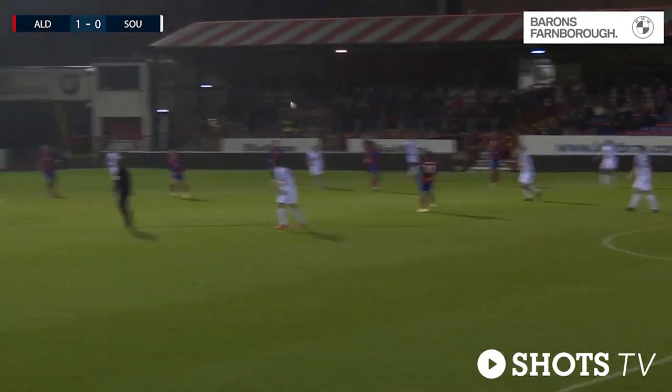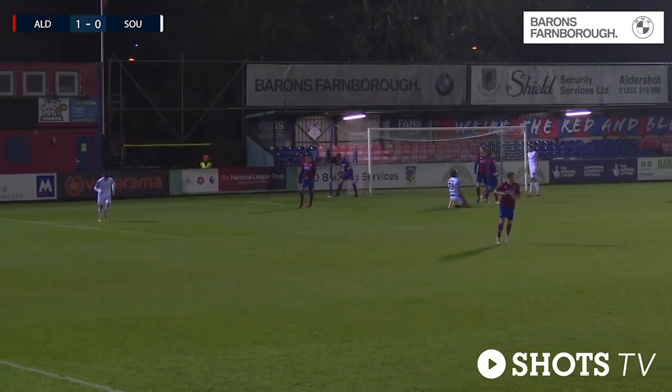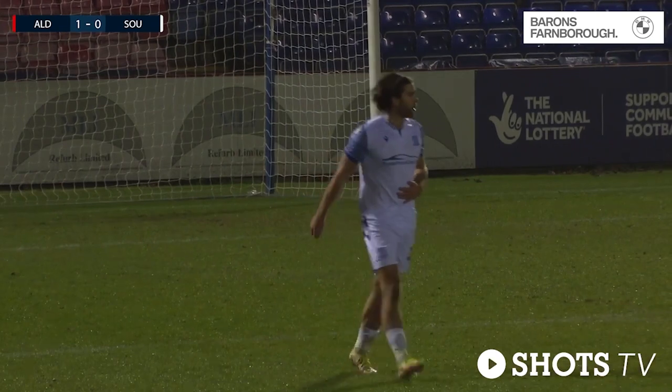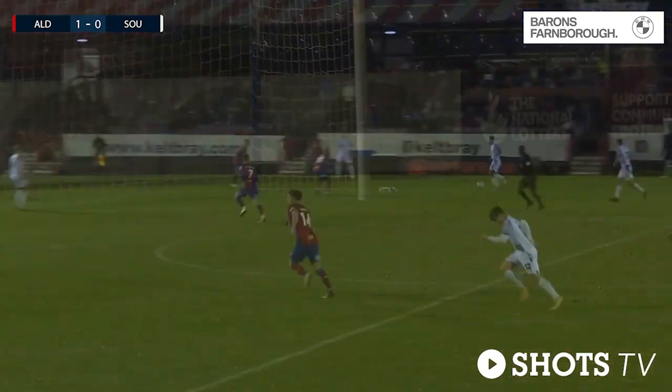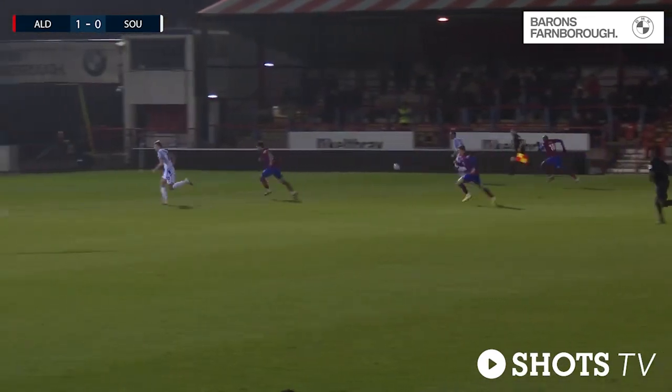Aldershot are fine. Diagonal ball from Hobson, in it comes. Cardwell's up, gets his head on it. It goes behind, nowhere near the goal. Jordan and Phillips exchange high fives. Out of the ball. He just needed to knock it and go. He was against the last man.